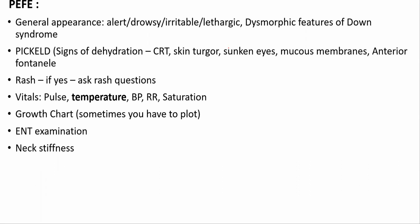Physical examination. Now we are discussing the physical exam of a vomiting child, and you will be able to use this one in any kind of vomiting cluster. So physical examination, we will start with the general appearance. On general appearance, does the child look active, alert, or drowsy? Any dysmorphic features of Down syndrome? Ask about any pallor, icterus, any sign of dehydration.